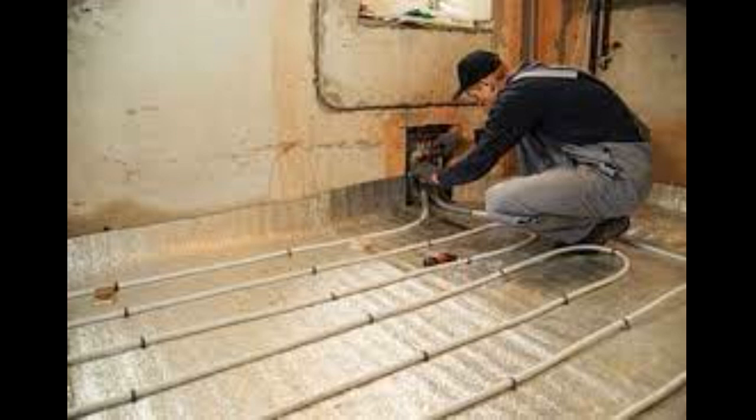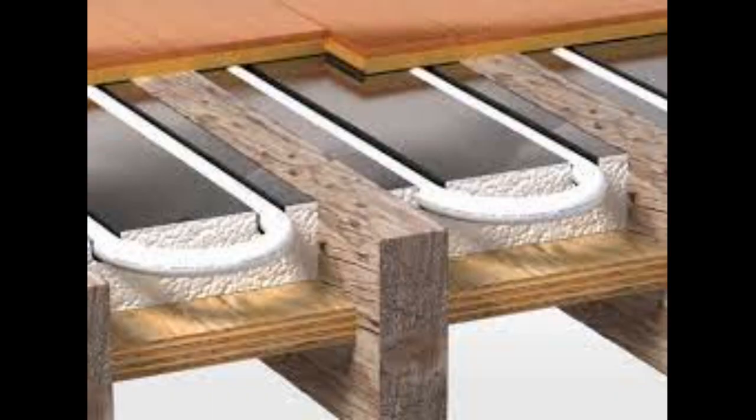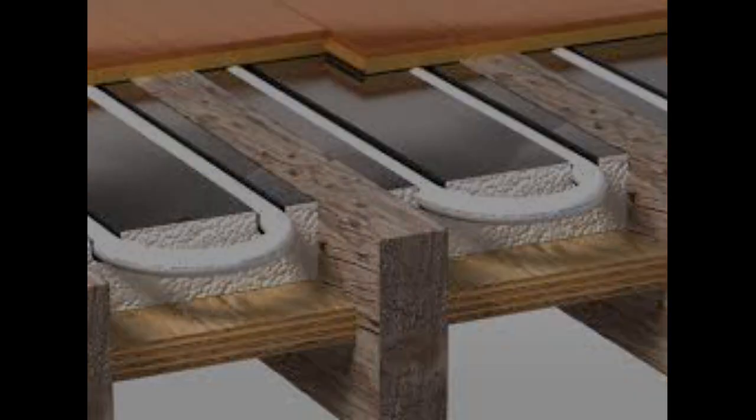Furthermore, this kind of heating will not use up the air in the room. Instead, it will emit hot water through pipes that are placed below the floor. Thus, only heat is distributed throughout the house instead of air, which can make it stuffy and uncomfortable to breathe in certain rooms, as well as inefficient and expensive to cool down or ventilate if need be.